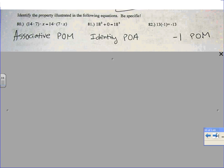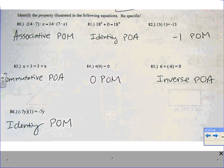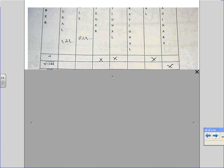Okay. See, Emma M, 83 to 85, please. Good job. Adam, 86. Good. Okay, Adam, since that one was short, can you also tell us everything that you checked off for -4? Good. Okay. Square root of -144, Charles. No. Square root of -144. Good. Imaginary. Emma H, square root of +144.